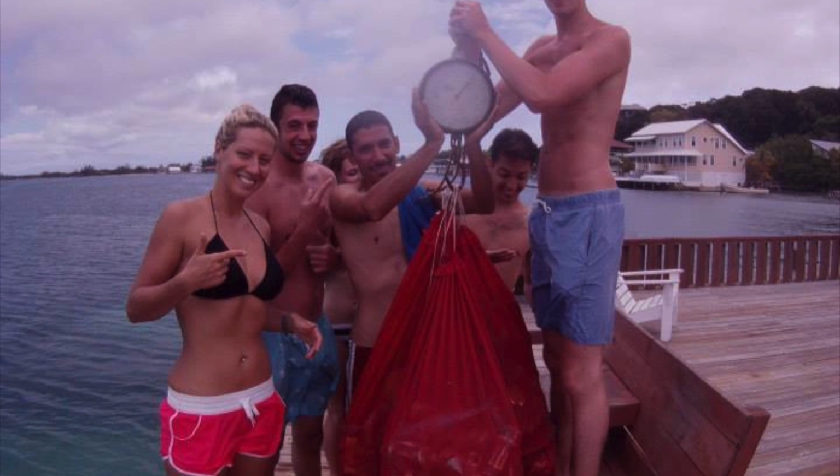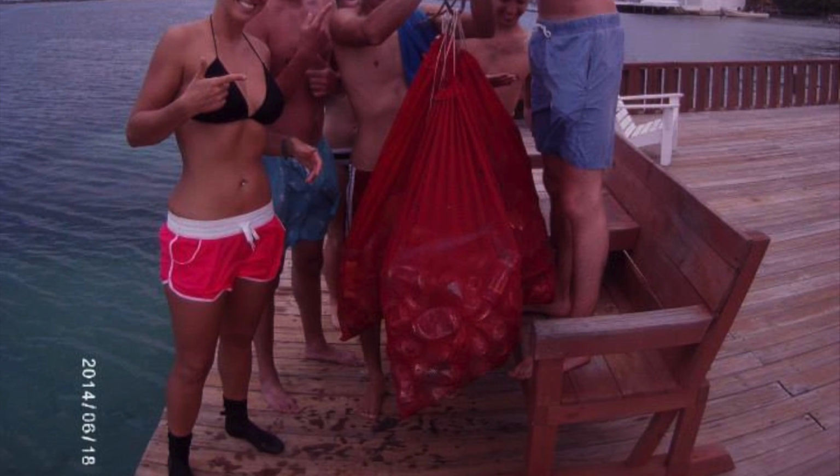After a few hours of snorkeling, we had collected about 5 bags full of rubbish. Great success. Week 4 came round and we were soon to be leaving. One of our last nights out together was Tequila Tuesday at Tranquilla.